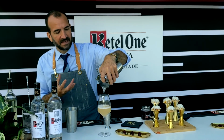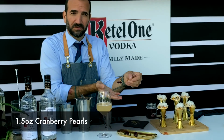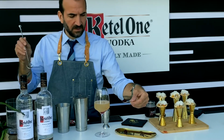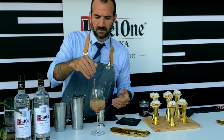You may be asking, it's a Cosmopolitan, where's the cranberry at? Essential part of that. We're bringing that in through these Cranberry Pearls, these cranberry caviar. I'm going to put just a couple of spoonfuls of that. The guests will be able to enjoy it straight off the spoon or mix it into their cocktail.